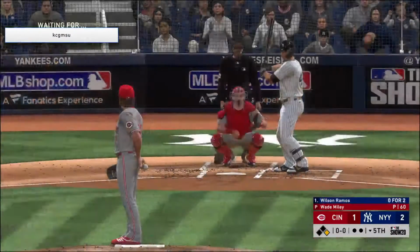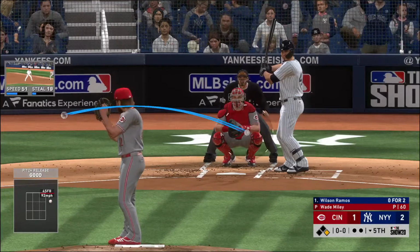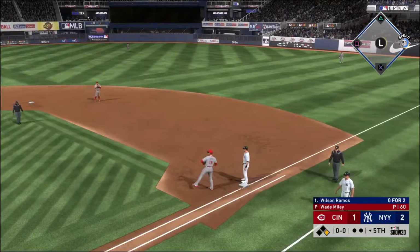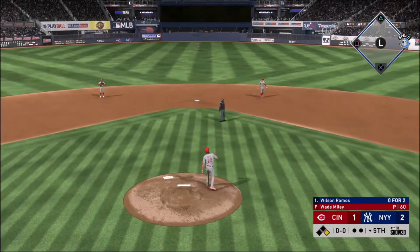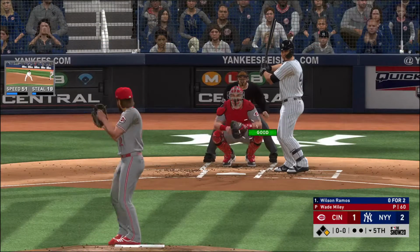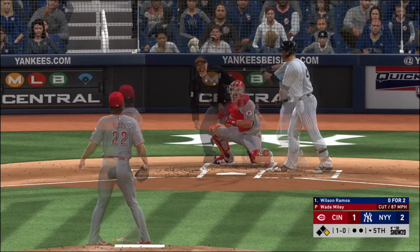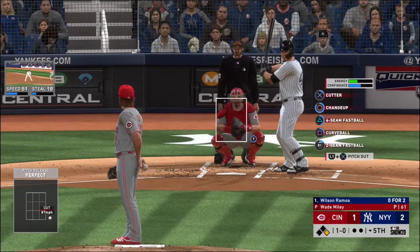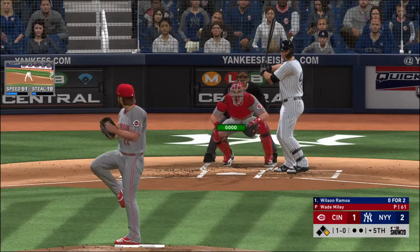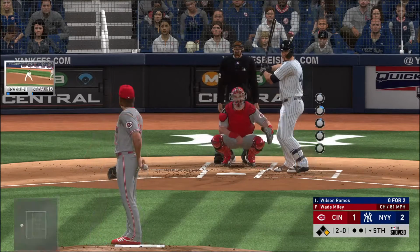Now stepping in, Wilson Ramos. 0 for 2 from him so far in this one. Just keeping him close. First pitch of the at-bat on its way. And a ball, 1-0. A runner at first with no outs here. Two balls and no strikes to Ramos.